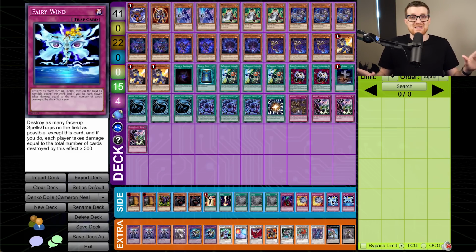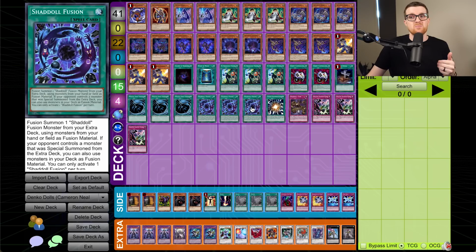Guys, I cannot wait to see how this one's going to go. We do have a favorable advantage here, just because thanks to Shaddoll Fusion and BA basically always needing to stick something from the extra deck, it's going to help us generate a lot of advantage and keep us ahead, but we'll just have to see. Again, Joseph knows what he's doing. He's played BA before, so let's go ahead and not wait any longer. It's time to duel.